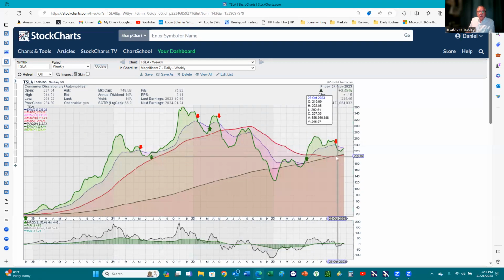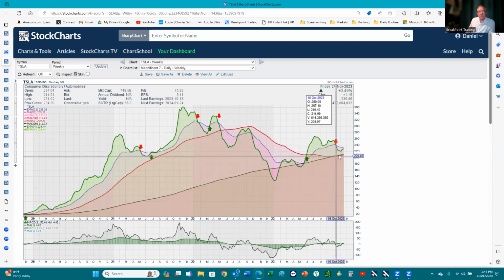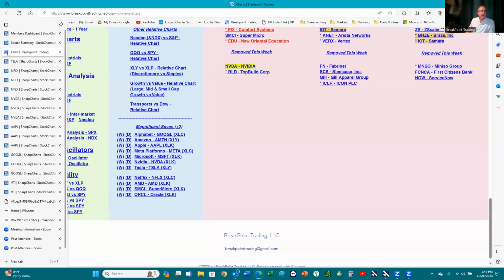Interestingly, the 50-day went below the 200 and is just trying to get back above it. It's still below the 200 right now, just trying to get back above it. But it has not yet given a buy signal. So Tesla is a good one to watch using this strategy.